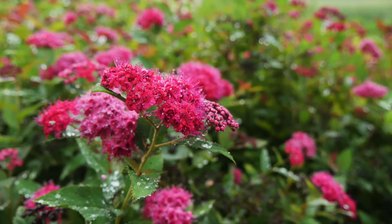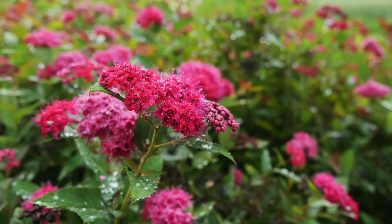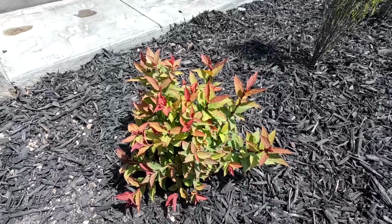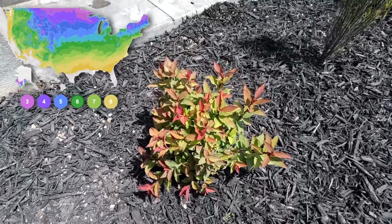And when they bloom, they're kind of like a purpley red, really pretty and striking, and they're seedless. They don't take over. They typically bloom sometimes starting in late spring all the way through fall, and they are zone 3 through 8. Pretty tough little plant. Love the color of the leaves.